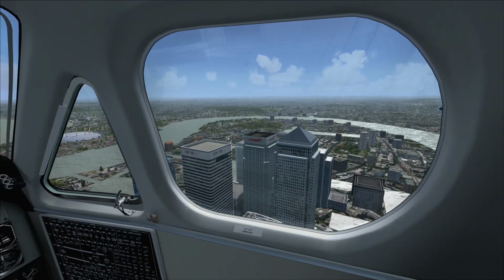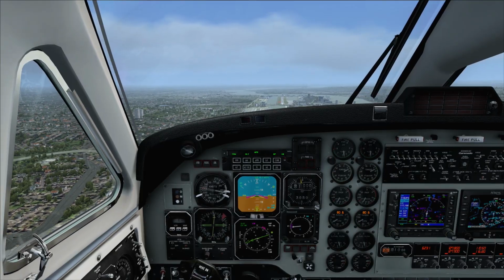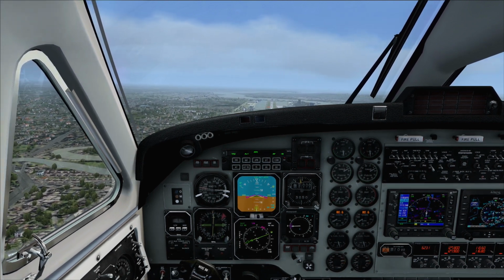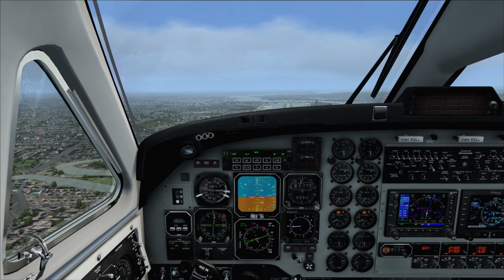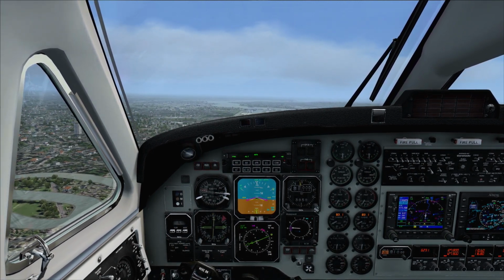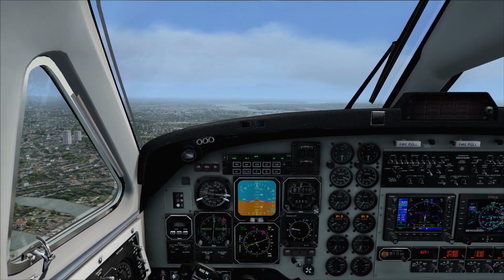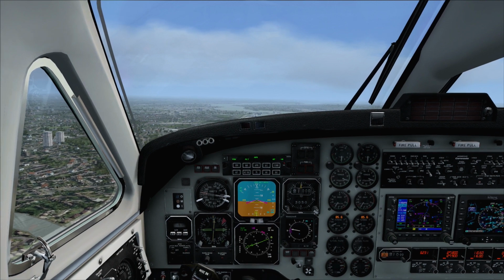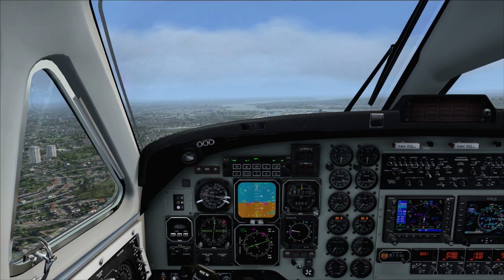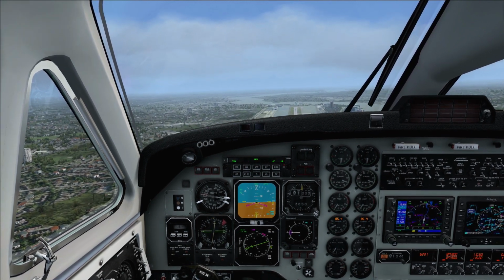There's Canary Wharf and the HSBC building. Flying over the Thames for the final time. Keeping an eye on the glide slope now. Expecting that little green ball to move any second now. All the while keeping an eye on the speed. 110 and 120 knots is really where I want it. Glide slope is now active, so I'm going to be quiet and let you enjoy the landing.